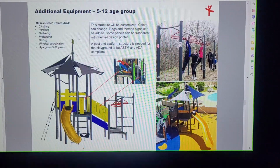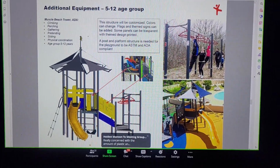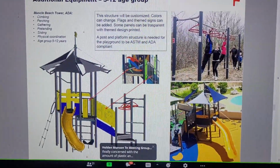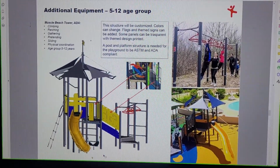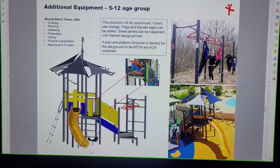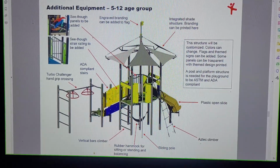And then finally, just a few more slides I'll go through. This is going back to both the 5 to 12 and 2 to 5 areas. We'll also have a little bit of the traditional play climbing structures for the smaller kids to use, or all the kids actually to use. So you see here an image of a climbing tower we'll try to put on the south side of the project for the kids to use. You've seen these kinds of things before in some of our traditional playgrounds. So again, that's the idea.